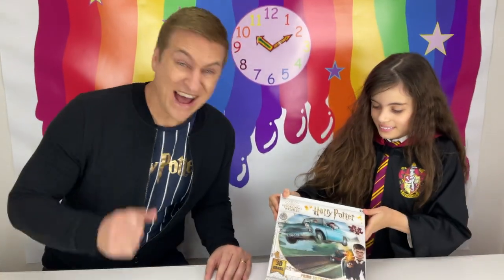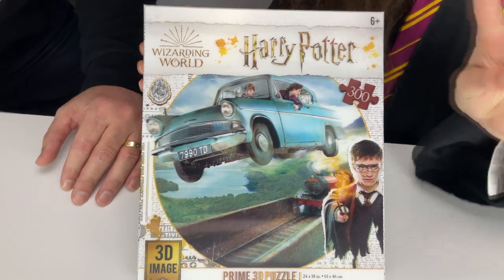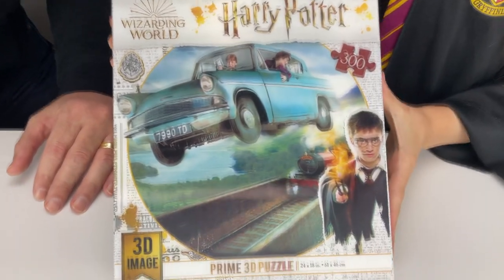So today we're doing a jigsaw puzzle, like the time before last. And this is the jigsaw puzzle. Cool, I love the jigsaw puzzles. Oh, Harry Potter, that's so cool. So this jigsaw puzzle is in the second book, The Chamber of Secrets.